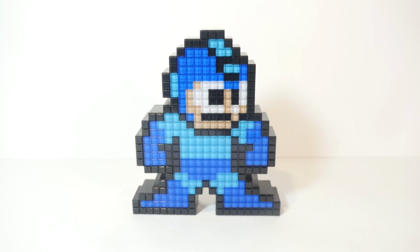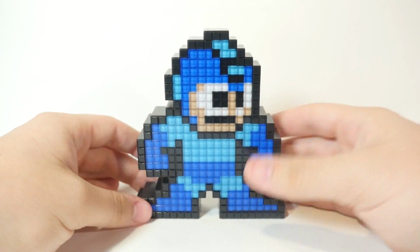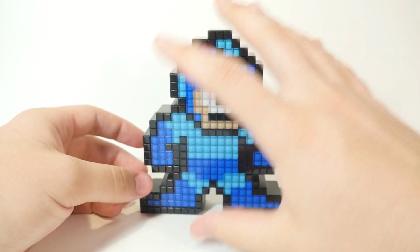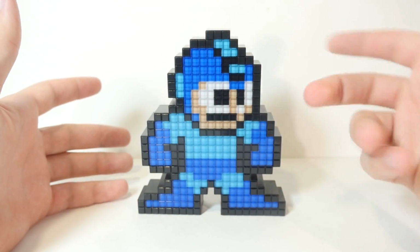Alright guys, and here we have the Pixel Pals Mega Man out of his box. Now, this thing really is just extremely straightforward. As you can see, it's Mega Man. It's 8-bit Mega Man as we saw him in Mega Man 1 through 6 and Mega Man 9 and 10.